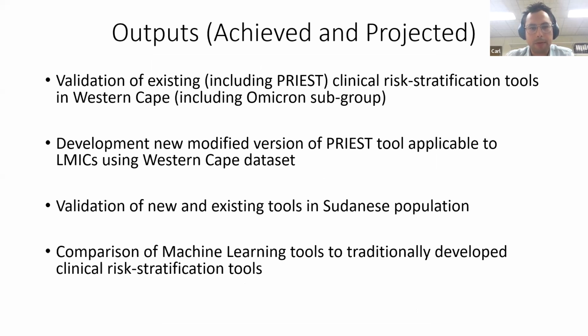So what we're aiming to achieve from this, and we've already achieved about half of these objectives, is first to validate existing triage tools which could be used in the emergency department to determine the need for inpatient admission. And that includes the original PRIEST tool, as well as things like NEWS2, which are routinely used in the UK. We've developed a new and modified version of the PRIEST tool using Western Cape data, which is applicable for use in South Africa and other settings which use similar triage methods in the emergency department. And we're also validating the new tool and other existing tools in the Sudanese cohort study. We've also done some machine learning to see if it can improve prediction of adverse outcomes and therefore need for inpatient admission.